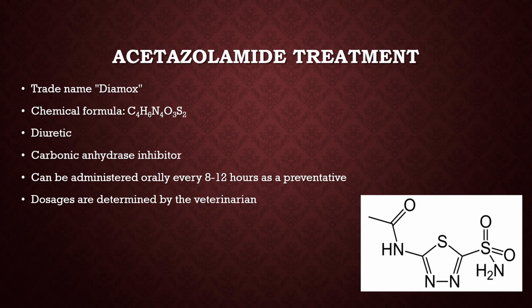Acetazolamide is a diuretic medication that is used to treat HYPP in horses. Acetazolamide belongs to a class of medications called carbonic anhydrase inhibitors.